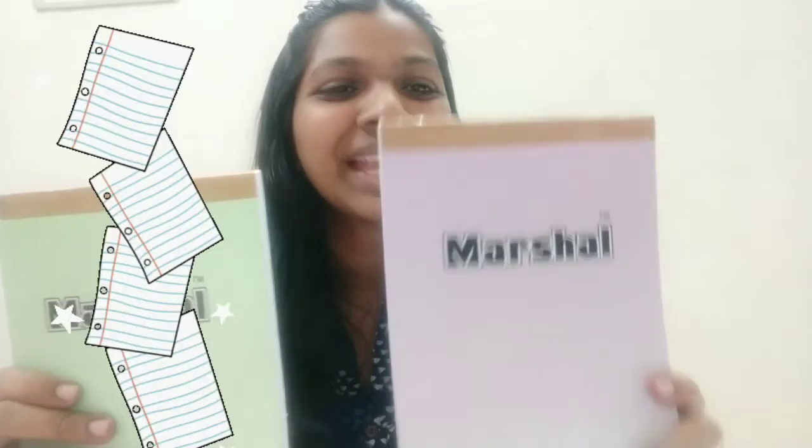I got some more notepads. Do I need more? No. Did I get more? Yes. This was priced at 18 rupees, and this was 32 rupees.